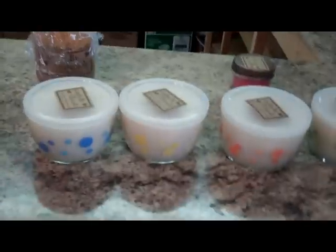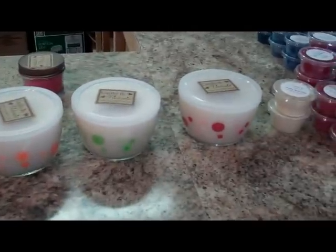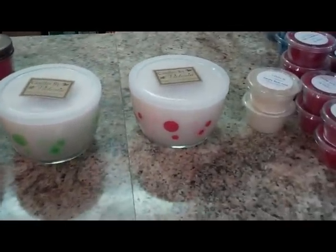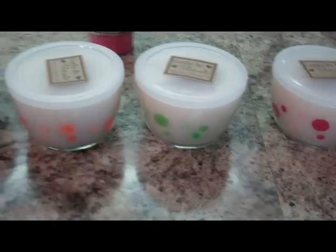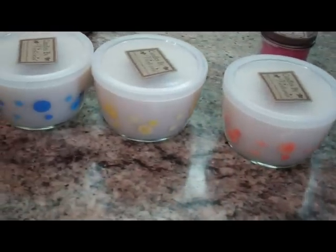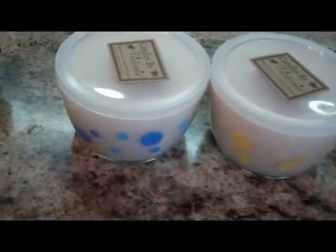We have most in the orange, which I love. It's a really pretty color. We are sold out of the purple dots, and we're getting pretty close to being sold out of the pink. But we have red and pink, lime green, orange, very, very limited on the yellow, and blue.